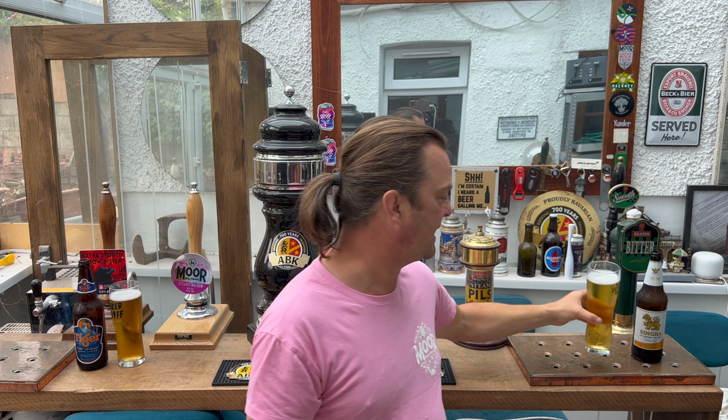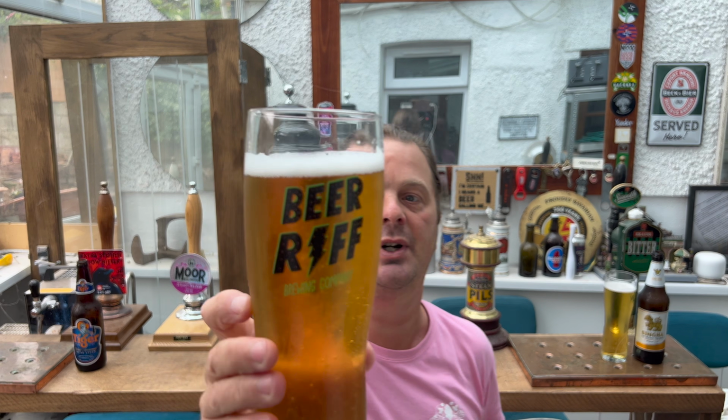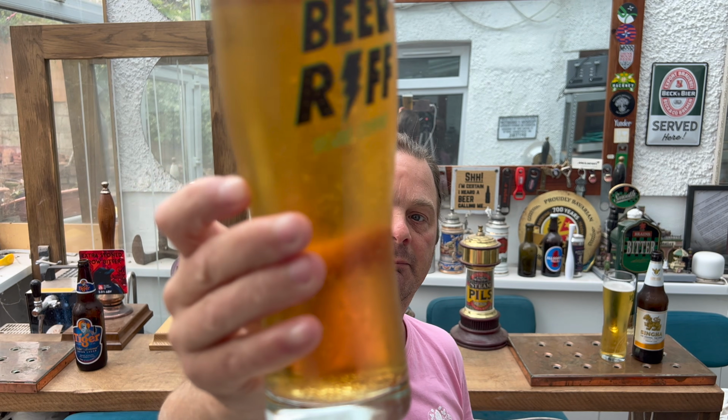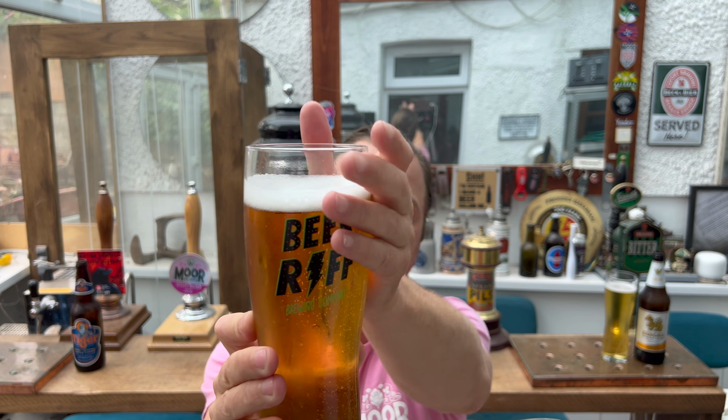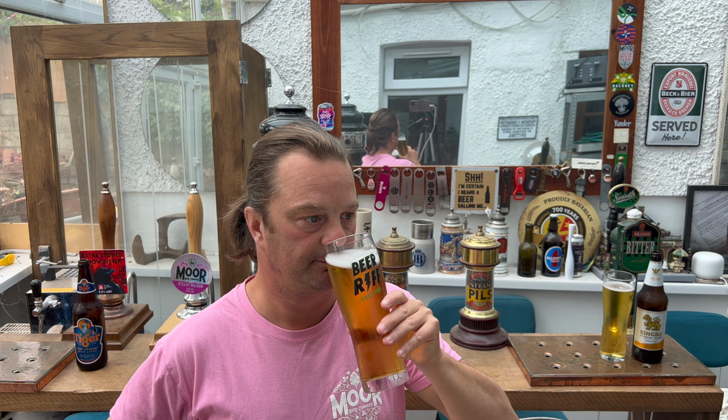So I'm going to start off with a 4.8. I always work with ABV. I'll start off with a 4.8% ABV Tiger Lager. Kept its head quite well. Amber in colour. Aroma. Little bit malty and biscuity. Little bit peppery and spicy. That's an indication that the beer's going to have a nice amount of bitterness to it.